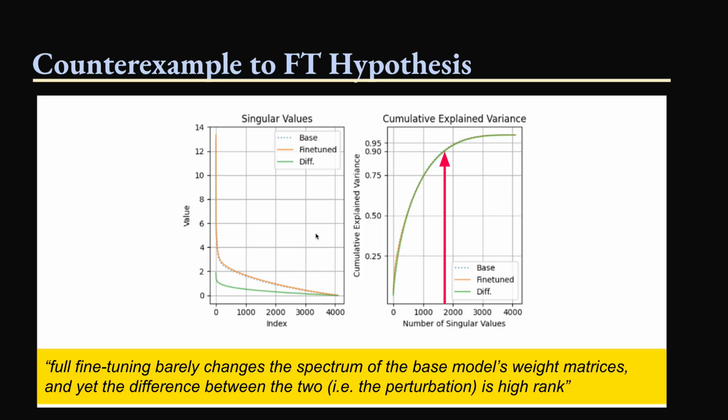So in their counterexample, they show on the left that full fine-tuning barely changes the spectrum of the base model's weight matrices. These are the singular values at the different indexes. The orange line is the fine-tuned model, and the dotted line just beneath it is the base model, and the green line is the difference between the two, which very quickly gets under a value of 1. So the difference between the singular values of the fine-tuned and base model is very small. So that's that first part.